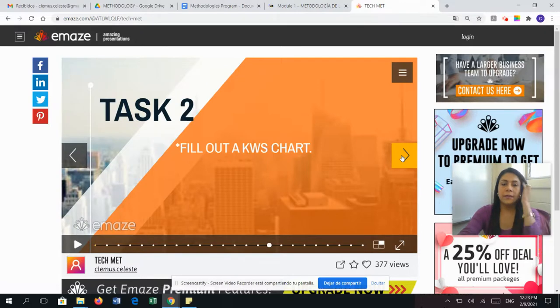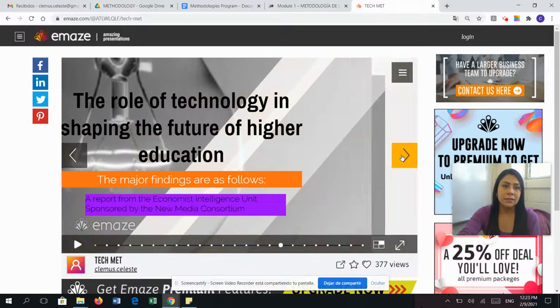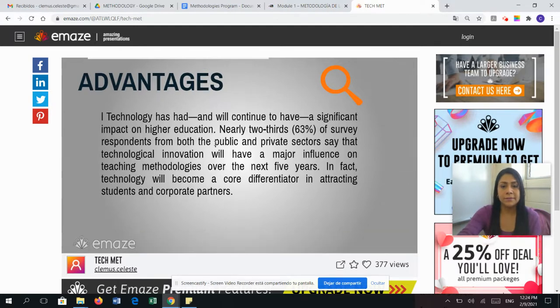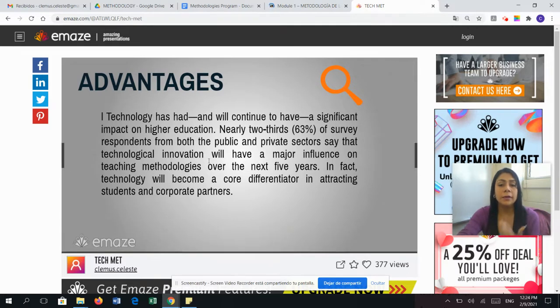Later, there are other little aspects like the role of technology in shaping the future of higher education. And the study continues in here, telling us the advantages and also disadvantages, because we cannot dismiss them. And they say that nearly 2/3 of the survey respondents from both public and private sectors say that technological innovation will have a major influence on teaching methodologies over the next 5 years.